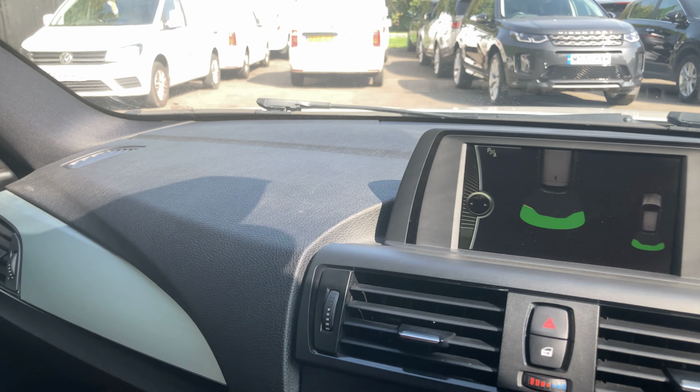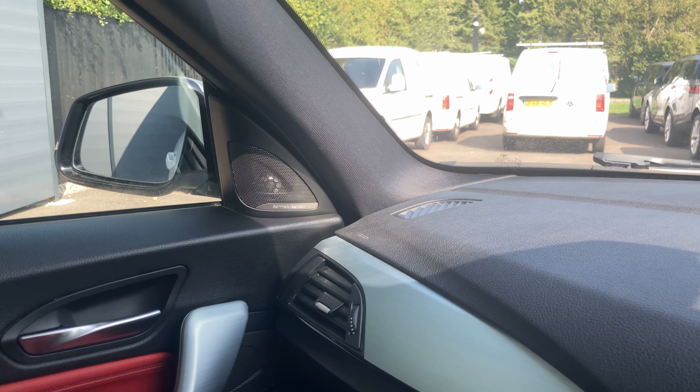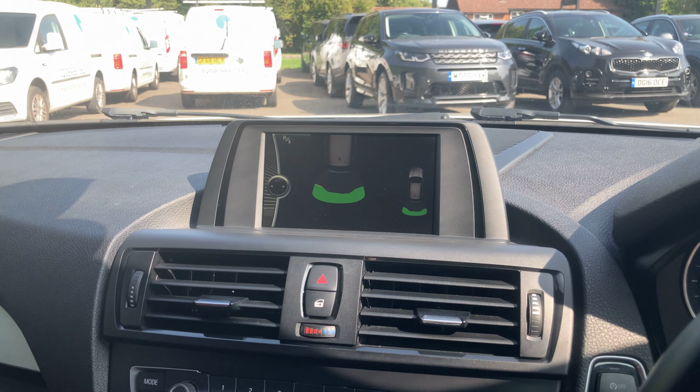And another big upgrade of the car is the surround sound system. Harman Kardon, here's just one of the speakers. You've got one on each A-pillar. An absolutely necessary upgrade for the M135i.